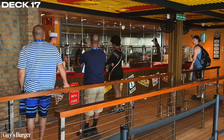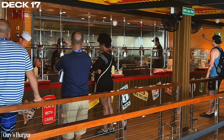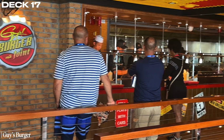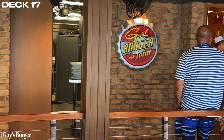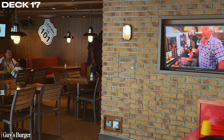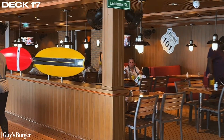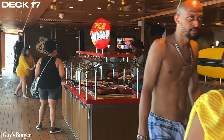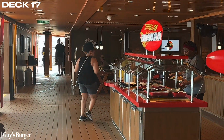Like, the burgers are just juicy. They're fresh off the grill. They're straight from the mind of Guy Fieri himself. I mean, you can build your own. You can add donkey sauce. You can grab some fries. You don't have to be surprised if you end up back here more than once, because me, I ate a burger here every single day because it's just that good. And trust me, you'll probably end up doing the same.